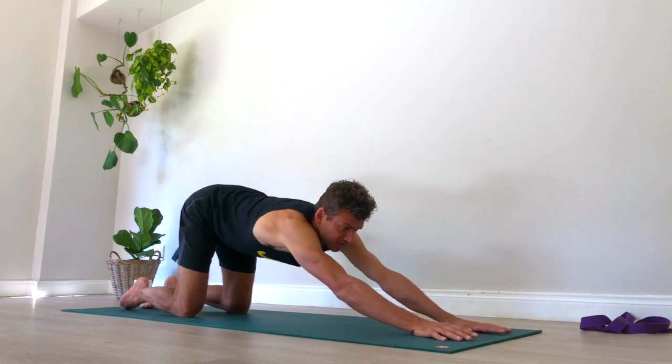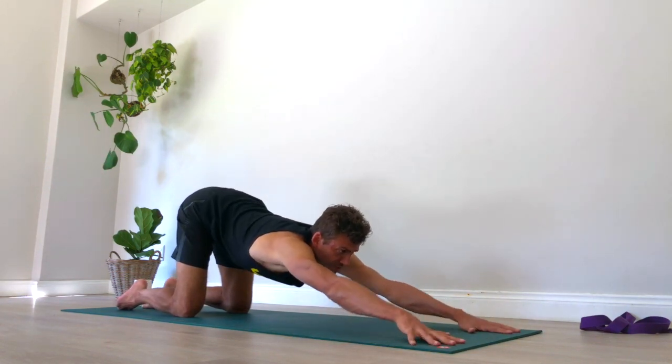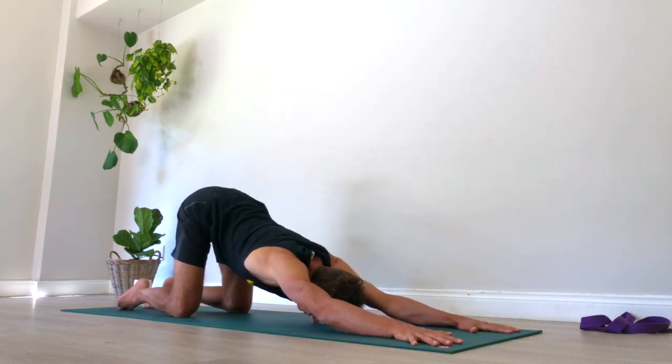daily mobility routine. Just reach your hands forward, press your hands down, and then start to soften the head and the chest down towards the mat. This one is our first and only more passive stretch. We could activate it as well, but let's use this to restore at the end of the session.